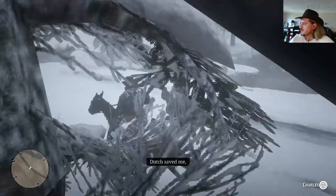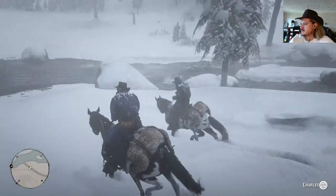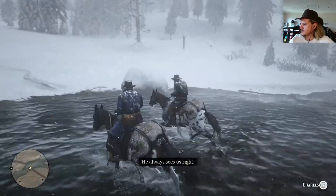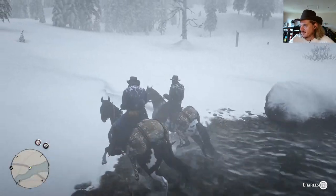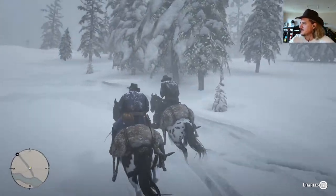Dutch saved me. Saved most of us. That's why we need to stick by him through this. As horses are prancing, I love it. Like, they've done the horses so well. The muscles and the leg pulling. Oh, I dig it. It looks so cool.